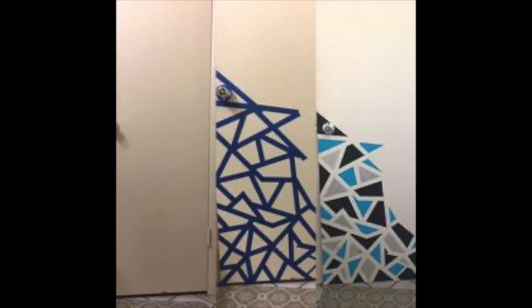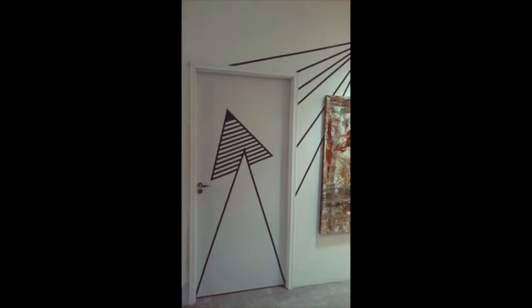So let's look at some more examples here of different options for a door that I would say work well. This is an option if you want to paint it. They put all of that tape down and then painted them. And then here's one with the triangles. You can also do different types of decals and tape. So let's look at my next project.